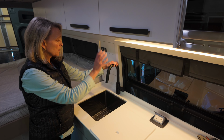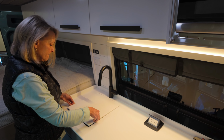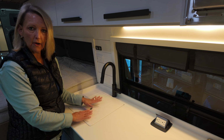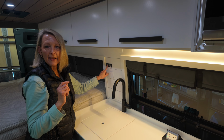We've got our hardware and we've got our sink faucet here, and the gunmetal black goes really well with everything. I love that we can put this top on and you can use this as part of your counter. Here we have some controls. This one is to pump the water. You can see it lights up.